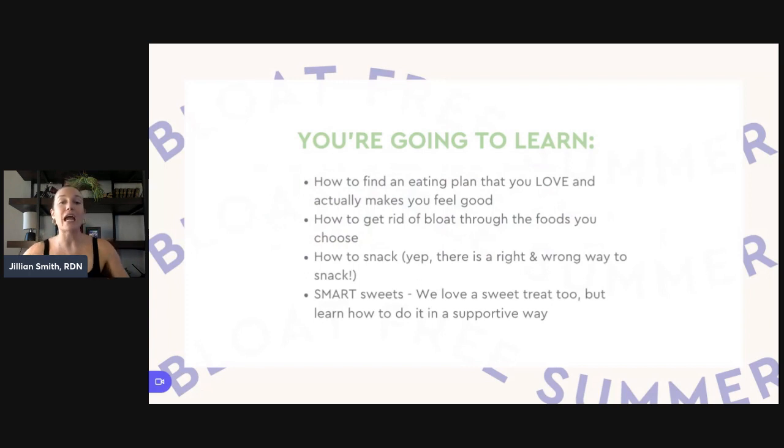All right, so today we're really going to be talking about how to find an eating plan that, number one, you love, and number two, actually makes you feel good, right? Because we need both when it comes to nutrition, and to live our best lives ever, feeling good in our bodies, we need both of those things. We're going to be talking about how to get rid of bloat through the foods that you choose, how to snack. Yes, there is a right and a wrong way to snack. We're going to be talking about that, and smart sweets.